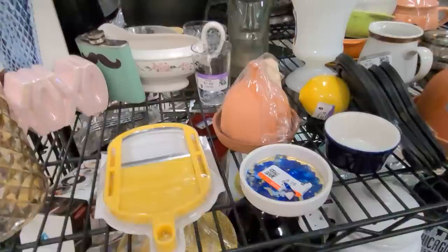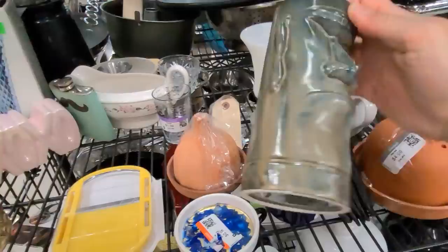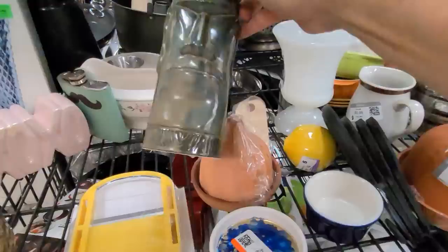Back here is a tiki mug. These can be really, really collectible. Some brands go into the hundreds of dollars. This one is $5. Chucky Tiki. Unfortunately, it is cracked, so we'll leave it.